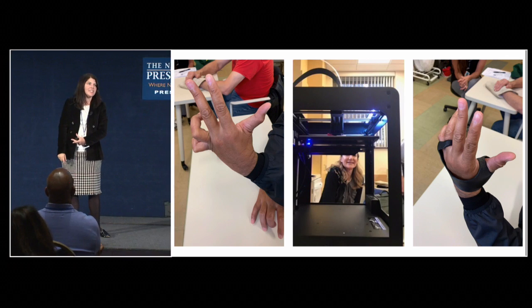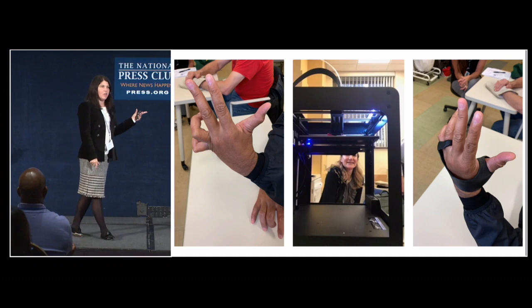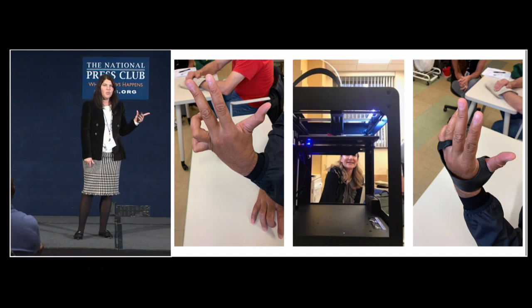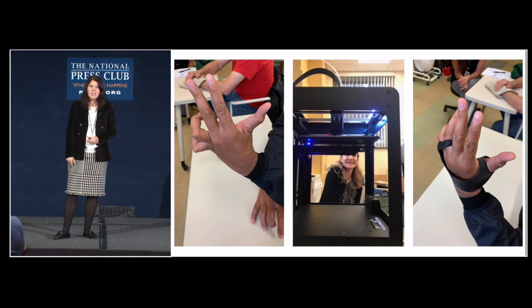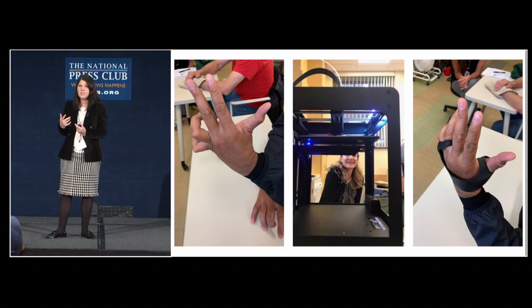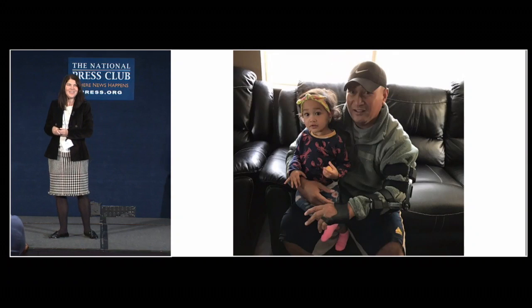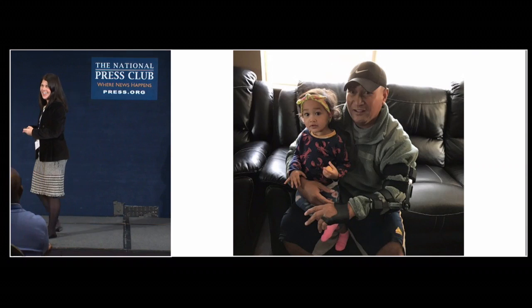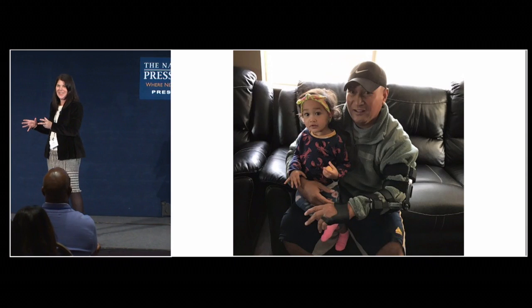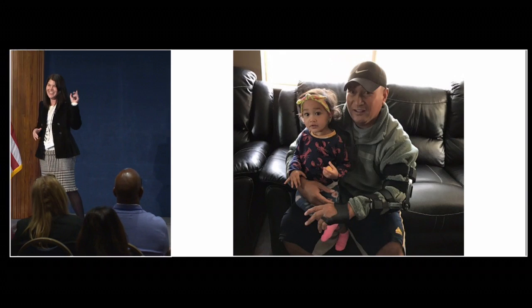So she asked, can I use 3D printing to make something that's stronger and better? And so she worked together within the network to design a brace that could be 3D printed, reinforced, and also fit like a glove. And here is Mr. Tato, who now can wrangle his baby girl. Because we all know you need as many hands as you can when you've got a small child.